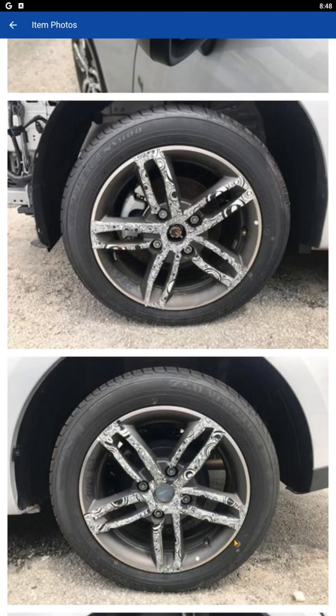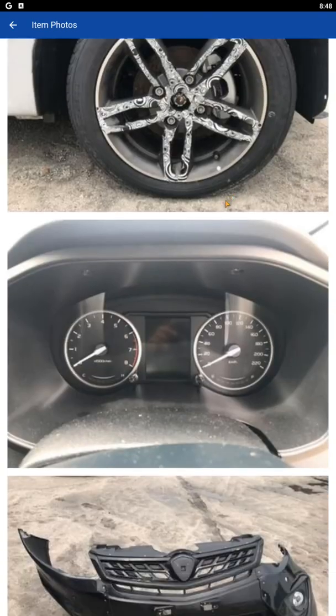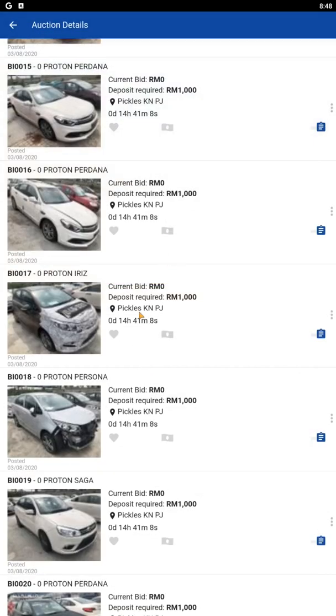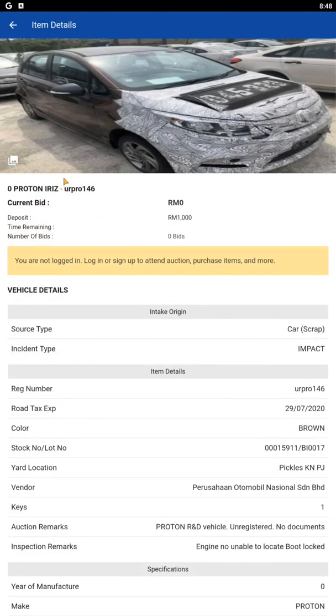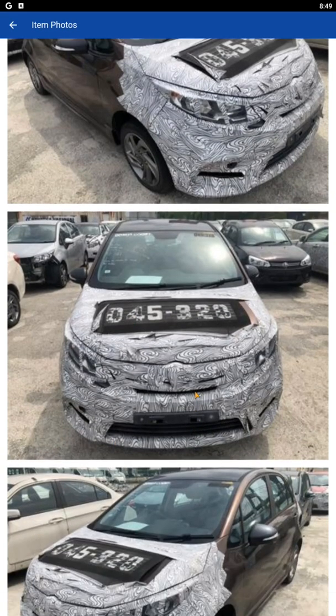We've got some NS800 tires from Silverstone, and that Geely sourced instrument cluster, and the front bumper that seems to be not finished and completely broken, warped. We have a Proton Iris, here with a massive 045-320 across the bonnet and across the rear tailgate. We've got, you know, disguising the new front face.